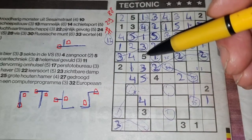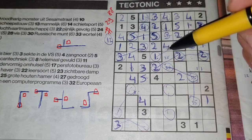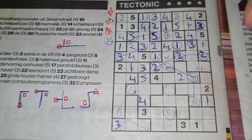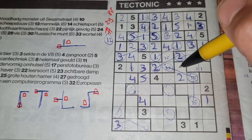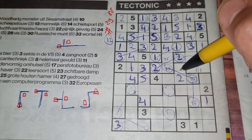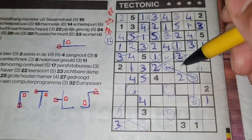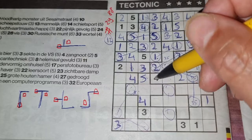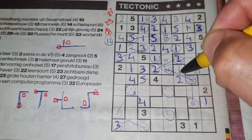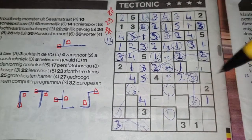Then, let me see. This box cannot be a 3 or a 5. Can it be a 2? Can it be 2? Yes. So it's 1 or 4. But we already have a 4 in this area. So this box should be a 1. Yeah. So 2 boxes left, a 3 and a 5, as a pair.